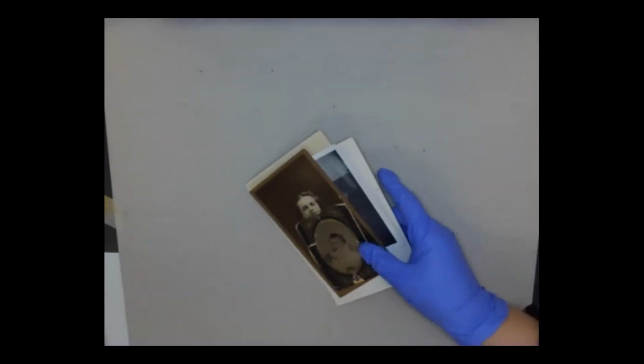Going back. So you'll notice that Beth didn't wear gloves when handling the books, and we get this question all the time. When handling books and paper, you don't typically wear gloves because you lose dexterity in your fingers and you're more likely to actually rip a page.